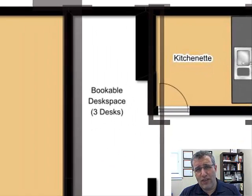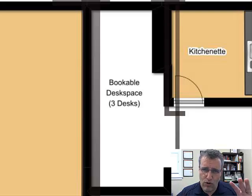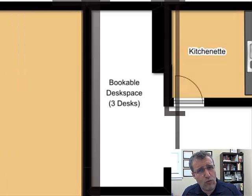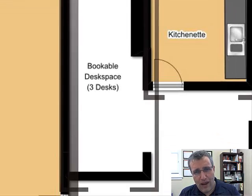Maybe you just want to get out of the house. Maybe you just want to have a place you can get out of the house and sit down and work on a desk in an office for a bit. Or maybe you want to work with one of the other entrepreneurs sharing this space. Well, now we have bookable desks you can use. There's going to be 3 desks set up in here where you can just sit down, plug in, have a work surface to organize your manuals or your handouts, work on putting together packages, whatever you want to do. You have a space you can book in there.